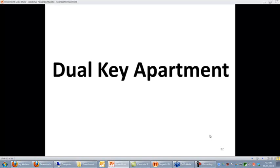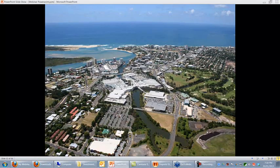It's not so much a dual key apartment, it's more two apartments side by side, one being a two-bedroom apartment and one being a one-bedroom apartment, but together on one title. And the only place that I know of in Australia where these are being built are on the Sunshine Coast in a place called Maroochydore. So let me show you the plans and what they look like.